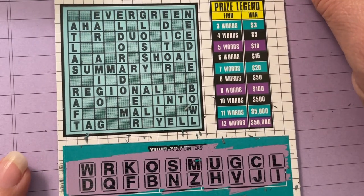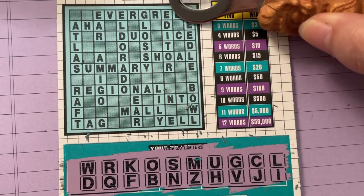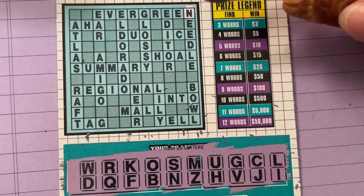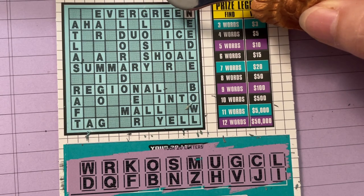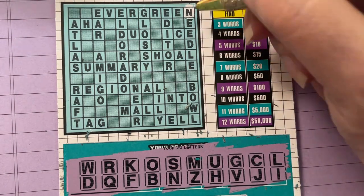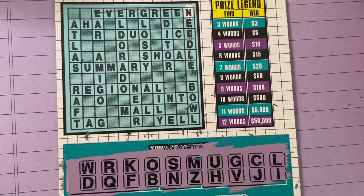Can you make any words on there? I'm going to have to make it bigger for me to see it, but I'm going to leave it like that so you can see it. We'll just see what we find. Okay, I do see we have an N. But I don't see the E, so that's bad. So if there's no E, we can't get any of those words.